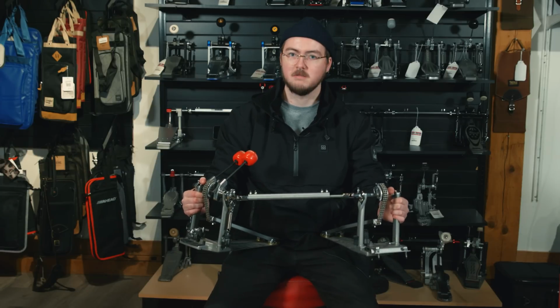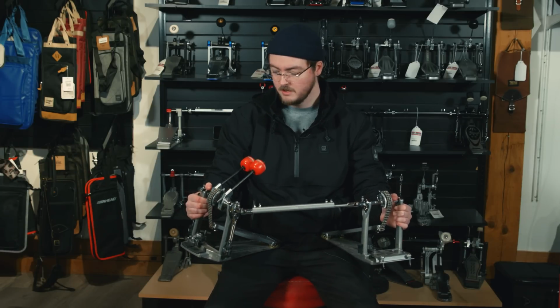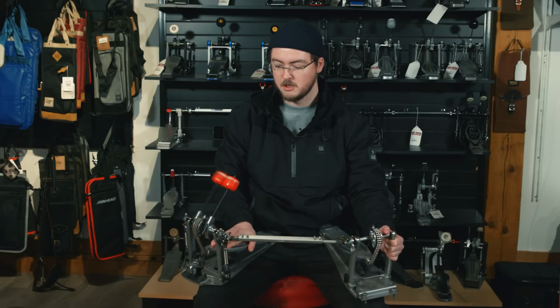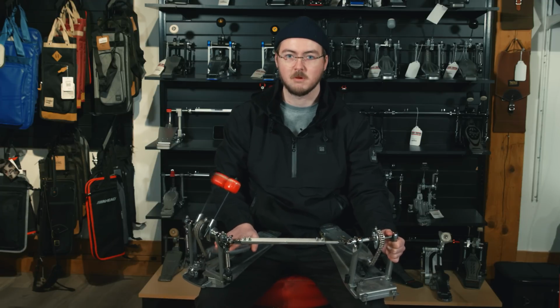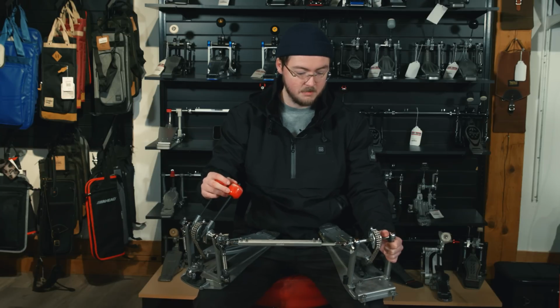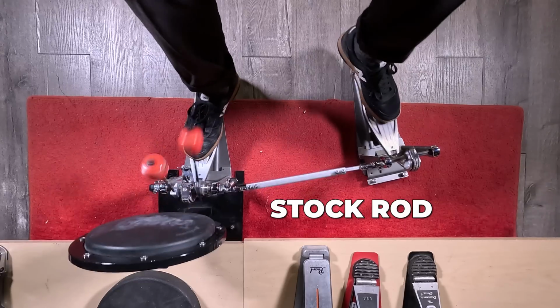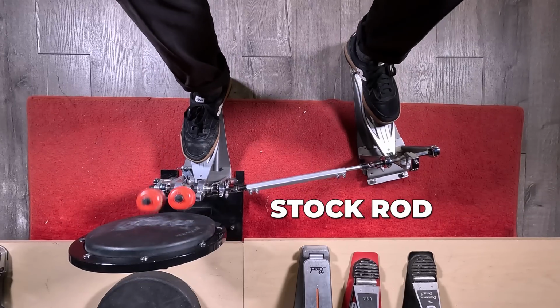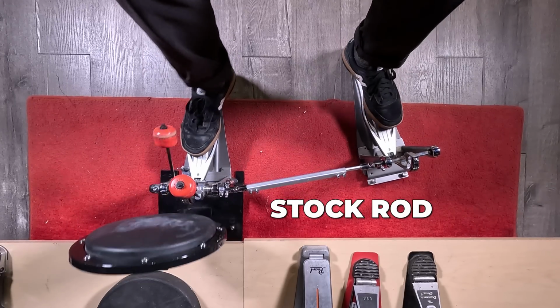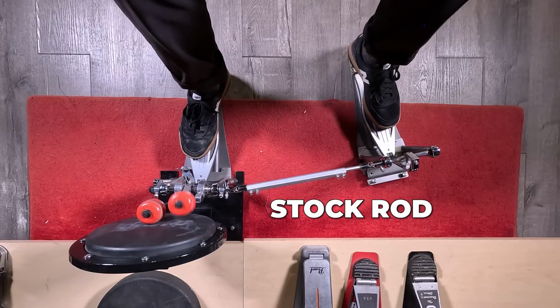I'm Max. This is my double pedal. I play a Speed Cobra 900. I like it because it's got the longer footboards, slightly lower position, just gets a smoother kind of rolling action when you're playing faster speeds. So we're going to try it out and then put a mirror rod on it. Yeah, normal rod, definitely a little bit laggier on the left side, much easier, more force on the right.